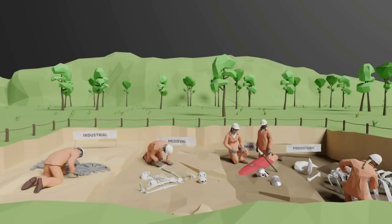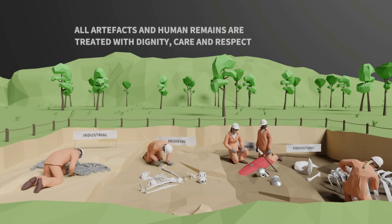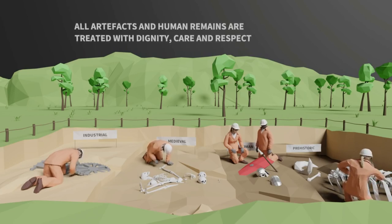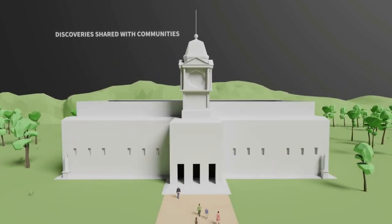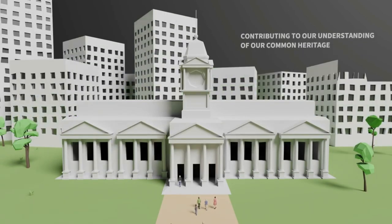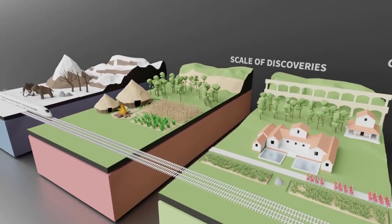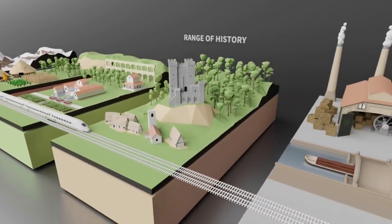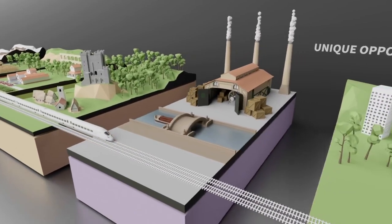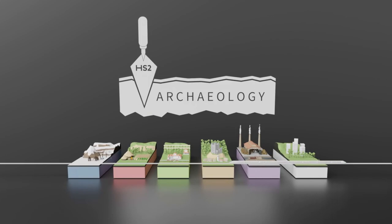Using the skills and expertise of an unprecedented number of archaeologists, all artifacts and human remains will be treated with the dignity, care and respect they deserve. And all discoveries will be shared with communities, retelling the stories of our past, helping us understand what made us as a country. The sheer scale of possible discoveries, the geographical span, and the vast range of our history to be unearthed makes HS2's archaeology programme a unique opportunity to tell the story of Britain, whilst leaving a lasting legacy for generations to come.